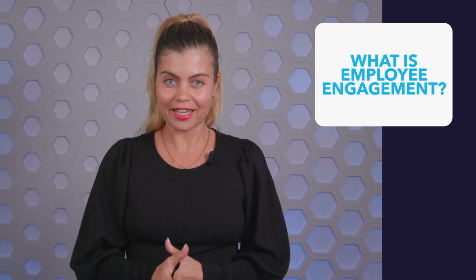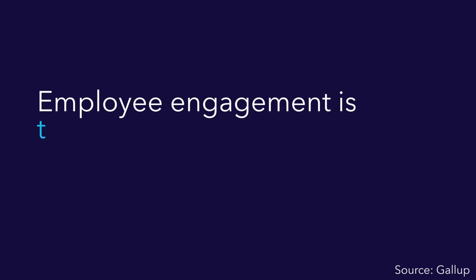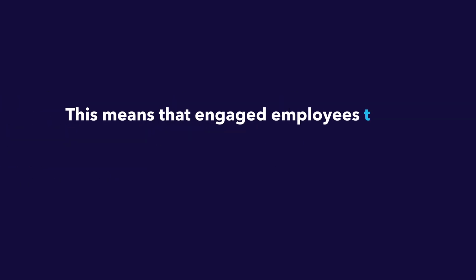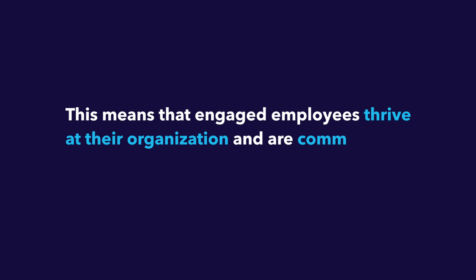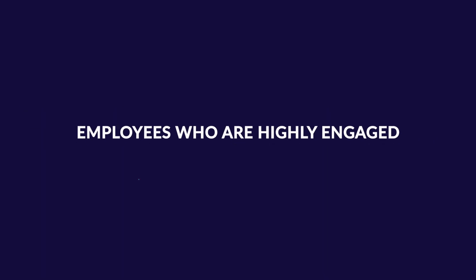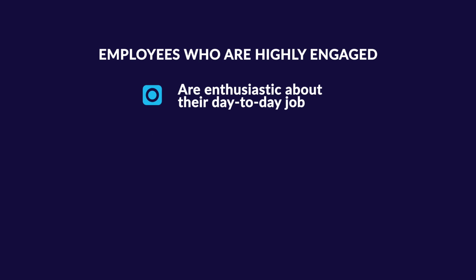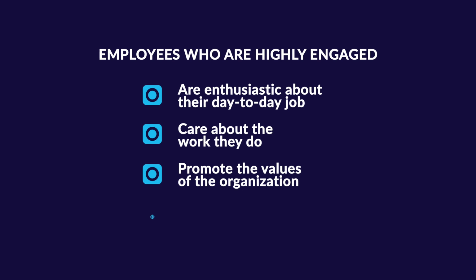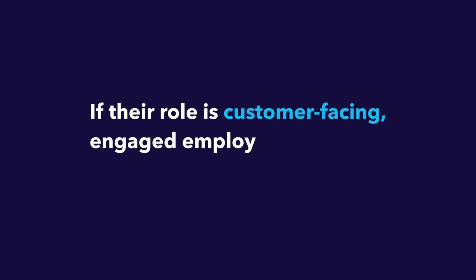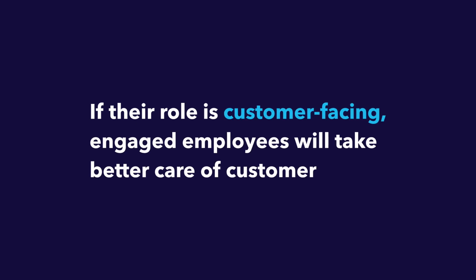What is employee engagement? Employee engagement is the involvement and enthusiasm of employees in their work and workplace. This means that engaged employees thrive at their organization and are committed to improving their work and impact. Employees who are highly engaged are enthusiastic about their day-to-day job. They care about the work they do, promote the values of the organization, and contribute more to the company culture. Also, if their role is customer-facing, engaged employees will take better care of customers.